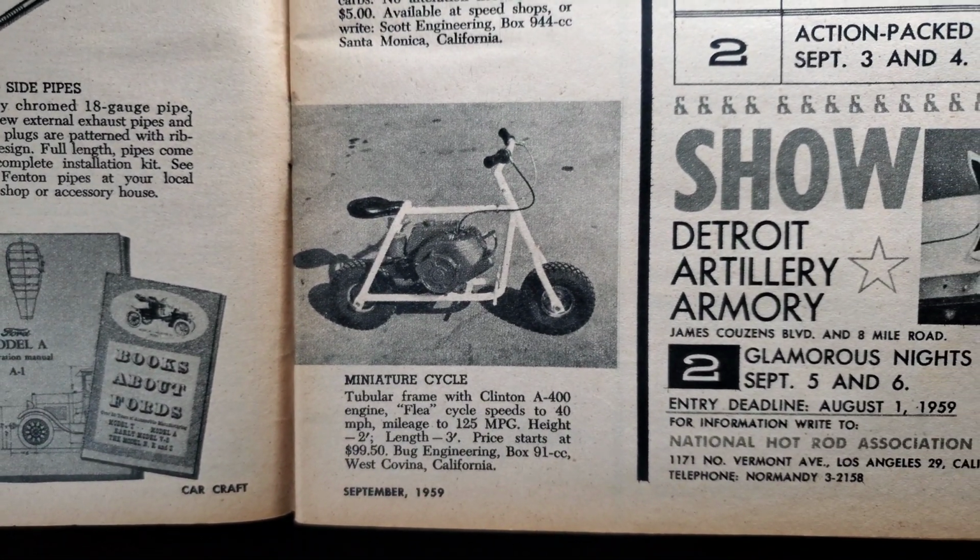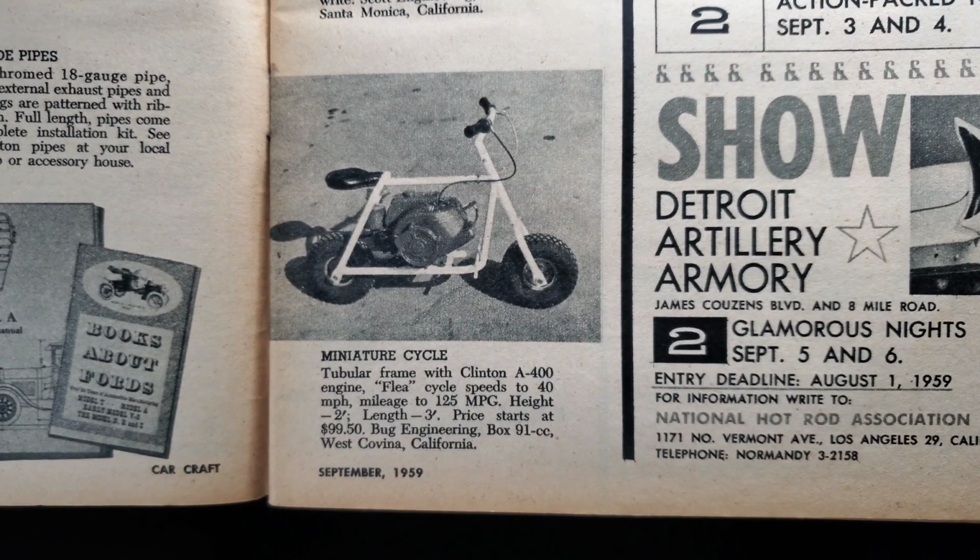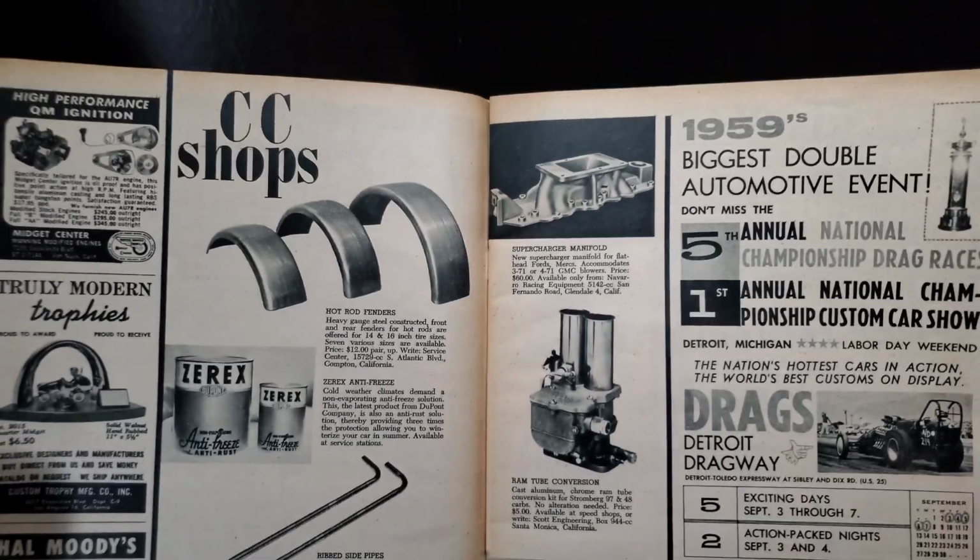And we got a little miniature cycle or pit bike there. 125 miles to the gallon. Pretty sweet little unit.